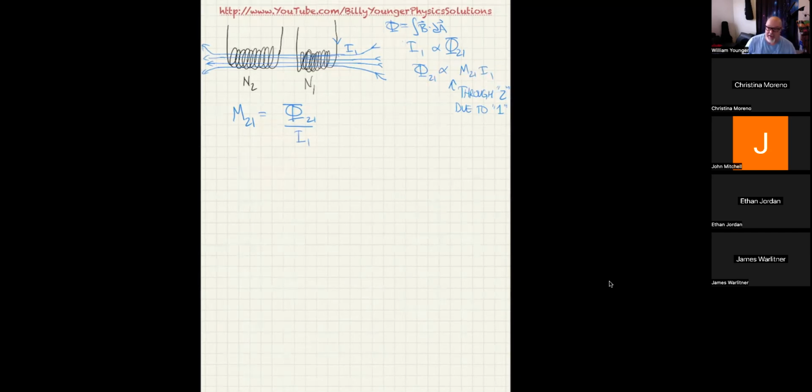But what we also find out is that if that flux is through, say, one little loop, let's say this loop right here, then the total flux through that would actually be N2 times that. So that's what the mutual inductance is.